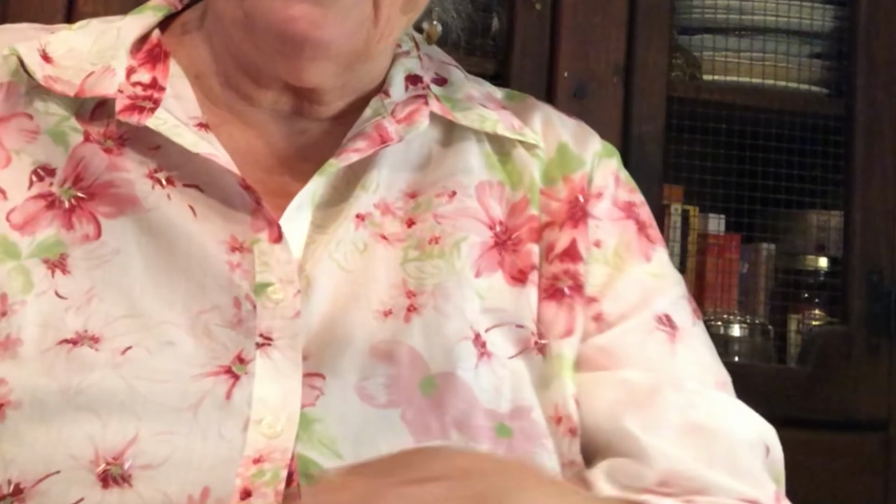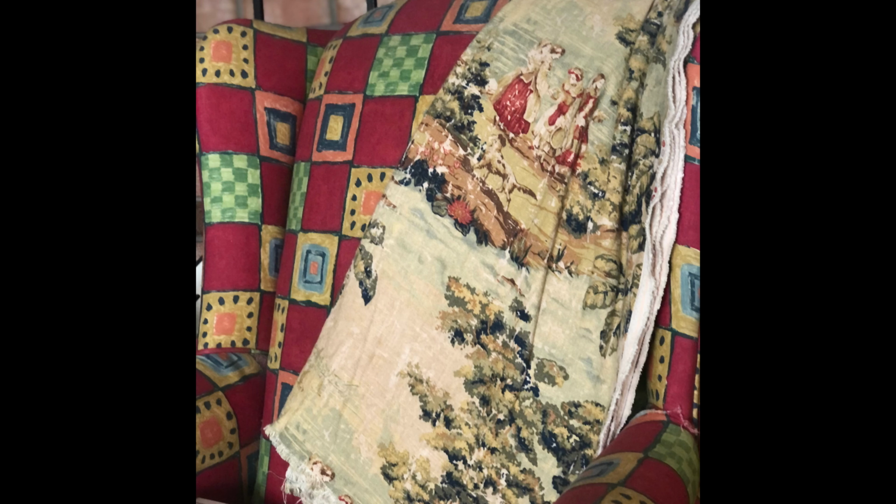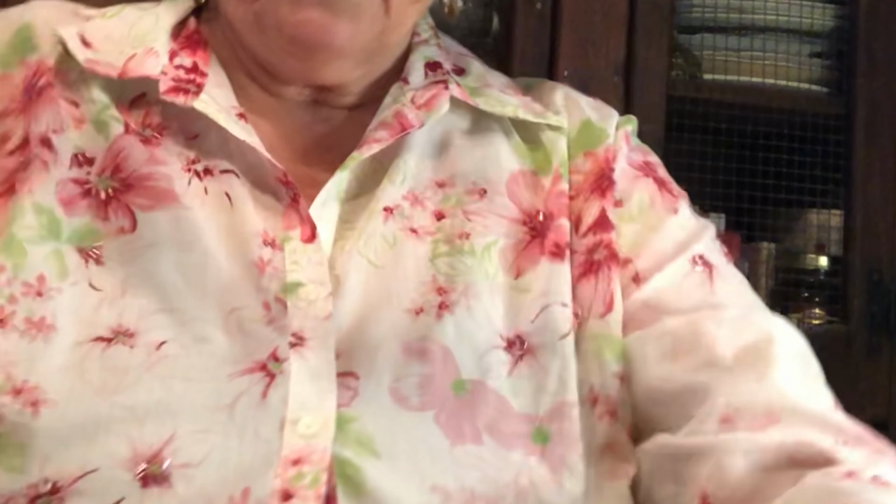I'm going to be making this pillow. And then the other fabric you saw on the back of my wing back, I will be posting a video about that, and that's going to be a slip cover for that chair, and I'm going to do a separate video for that one so you can see how I did it.